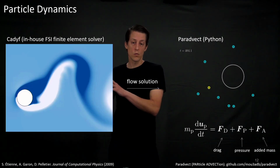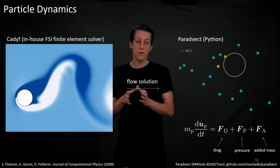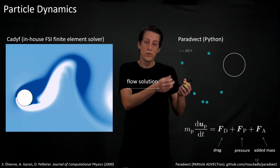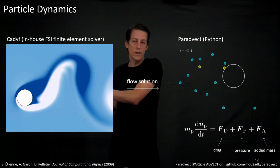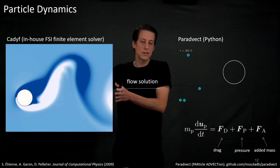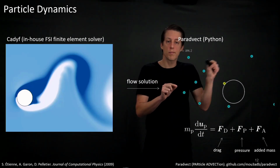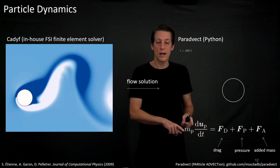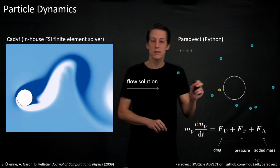We say that in a first step, we compute the fluid flow. And then we assume that the effect of particles, because they're so small and so few in concentration, is that these particles have no effect on the flow itself. That allows us to do a first step fluid flow solution. Once this is done, we extract the fluid flow solution, and then we use it to compute particle trajectories, basically doing a sum of forces with the inertia and acceleration of the particles, their drag, the effect of flow pressure, and then the added mass of each particle.